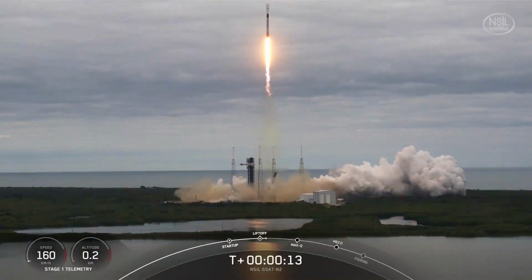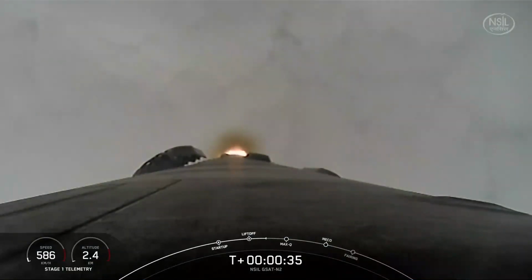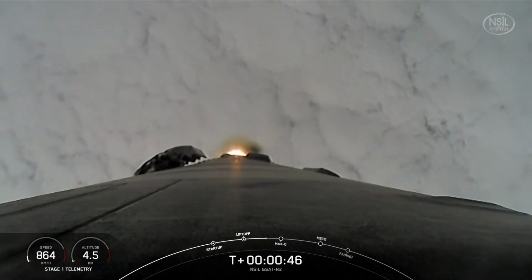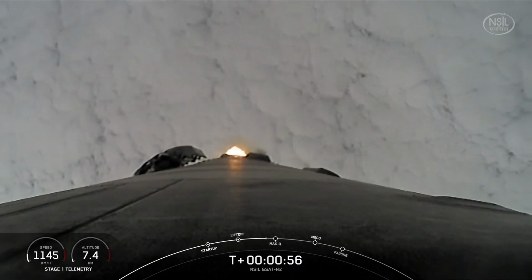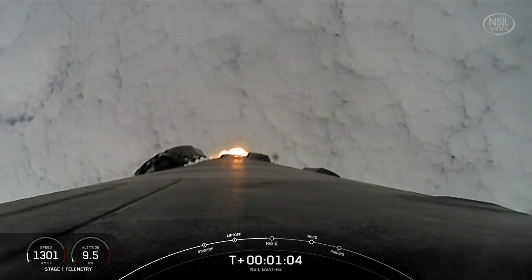Vehicle's pitching downrange. Stage 1 chamber pressure nominal. T plus 30 seconds into flight, Falcon 9 has successfully lifted off from Space Launch Complex 40 at Cape Canaveral Space Force Station, carrying the GSAT-N2 satellite. Now, during ascent here, power and telemetry are nominal. We will tilt or gimbal the engines, and this will turn the rocket horizontally in a maneuver known as a gravity turn. Now we're still going up, as you can see in that telemetry in the bottom left side of your screen. Falcon 9 is supersonic. We're also heading horizontally away from the launch pad, now at supersonic speeds.